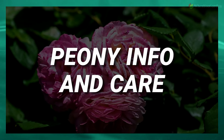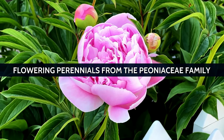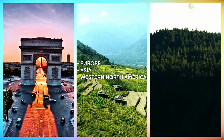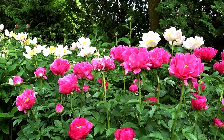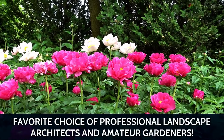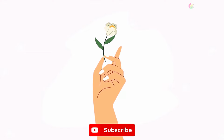Peony info and care. Peonies are a genus of flowering perennials from the Peoniaceae family, naturally distributed in Europe, Asia, and Western North America. Unsurprisingly, these hardy, long-lived, and ever-popular plants of exceptional beauty are the favorite choice of professional landscape architects and amateur gardeners. Indeed, few plants can compete in beauty with fragrant blooming peonies.